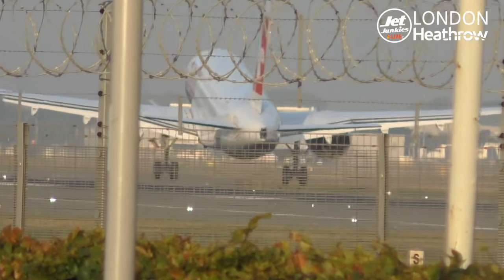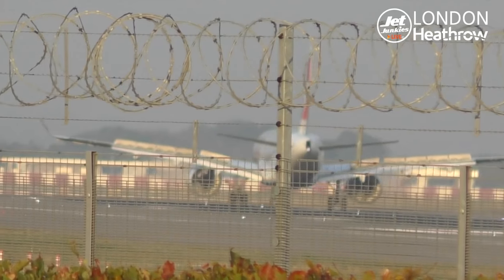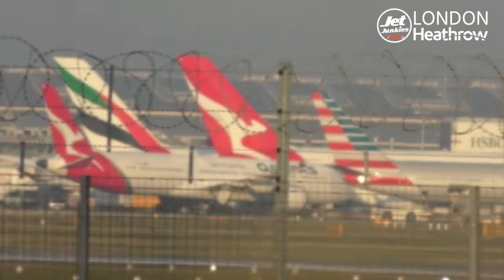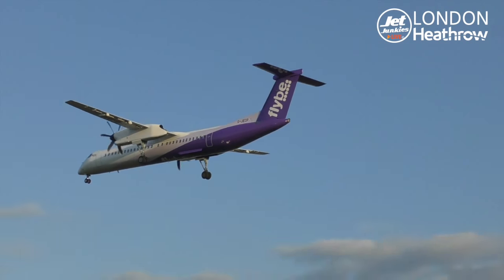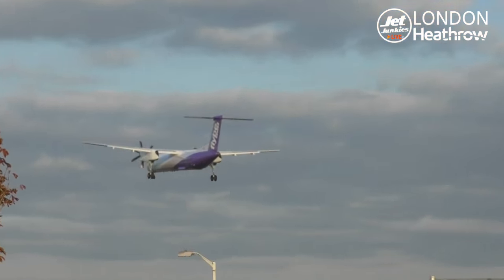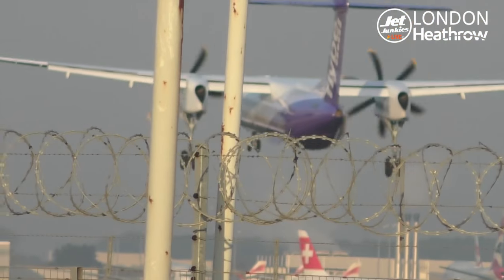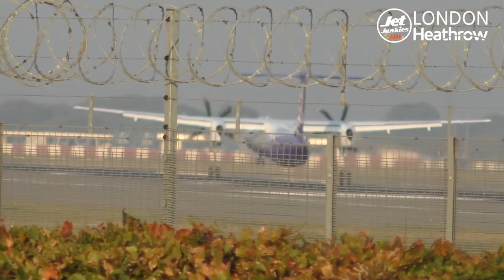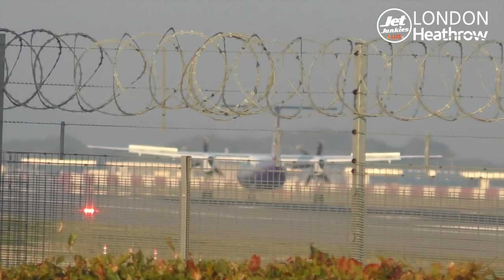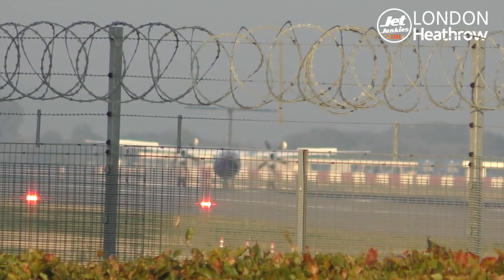Oh, she greased that. Stunning London. Salute to you, Zubair Khan, loving it. Mark, Flybe Dash 8 in the new livery. Not sure how everyone else feels, but I always love the sound of the prop.